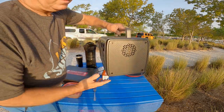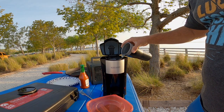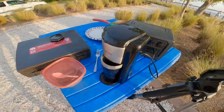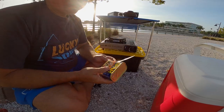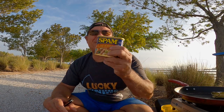Yep, my EB55 power bank we're gonna make some coffee with this morning. I'm just gonna sit right here, make myself comfy. We got us some 25% less sodium Spam. I just tasted this. I remembered what it tastes like. Vienna sausages. When I was a kid, we'd go out on the boat and my parents would get Vienna sausages. That's what this stuff tastes like.